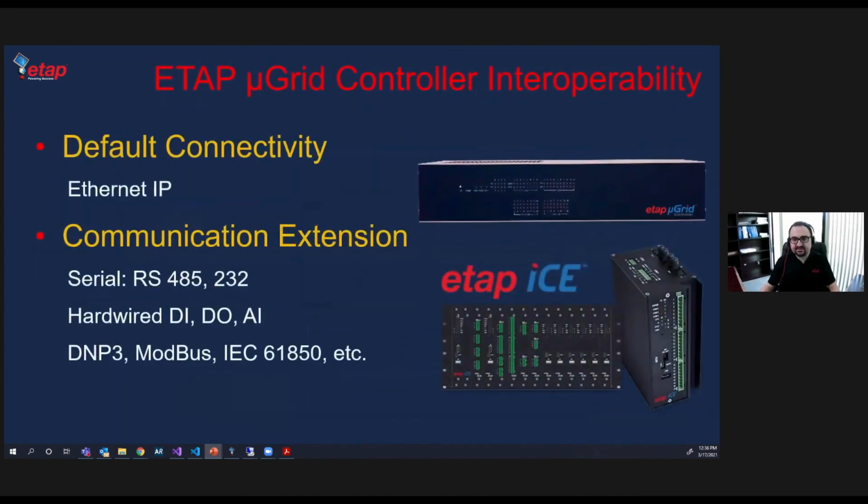And as you can see, the ETAP Microgrid controller provides different protocols over Internet IP, such as DNP3, Modbus, IEC 61850, and many more. In addition, it provides hardware extension, which is ETAP ICE gateway for serial protocols over RS 485 and RS 232.